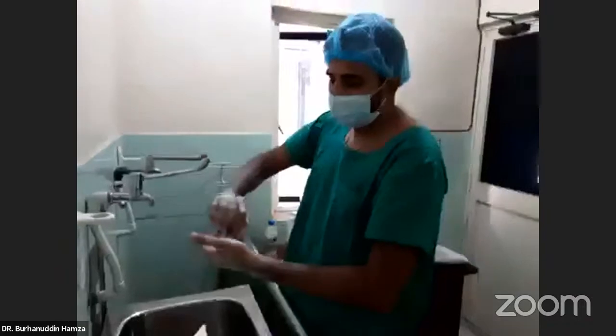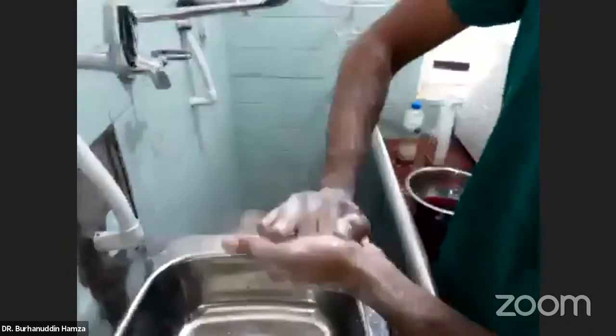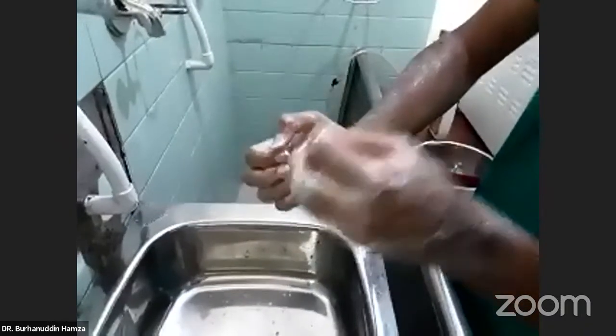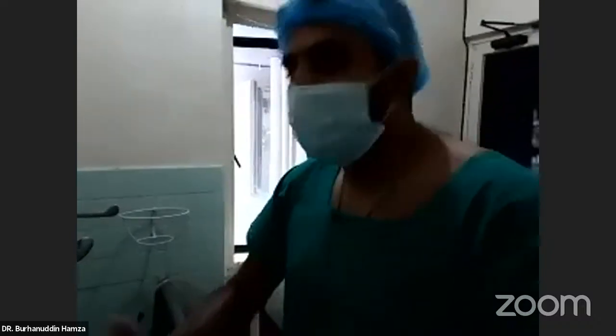Right? After that is done, you will do these areas. So you have this sort of thing, and then you do it here, right? This and this. Then you do it for the nails. Usually there is a separate place where you can wash your nails. You can do it beforehand. For example, if you're having a lot of surgeries in a day, you can do that in the first one, and then you don't have to do it again. But we normally do it this way so that we actually focus on our nails, right?